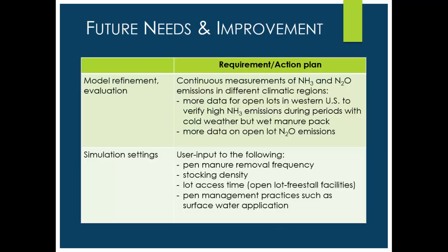For future needs and improvement, having a continuous measurement of ammonia and nitrous oxide from open lots under different climate conditions will be helpful, as we can use them to confirm the accuracy of the model, or we can confirm the need for further refinement. And in future revisions, we are also considering making some parameter settings user input, such as pen manure removal frequency, stocking density, and lot access time.